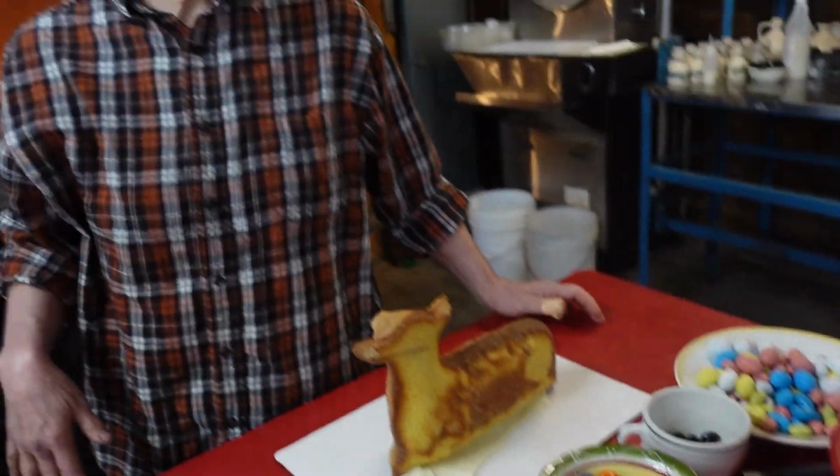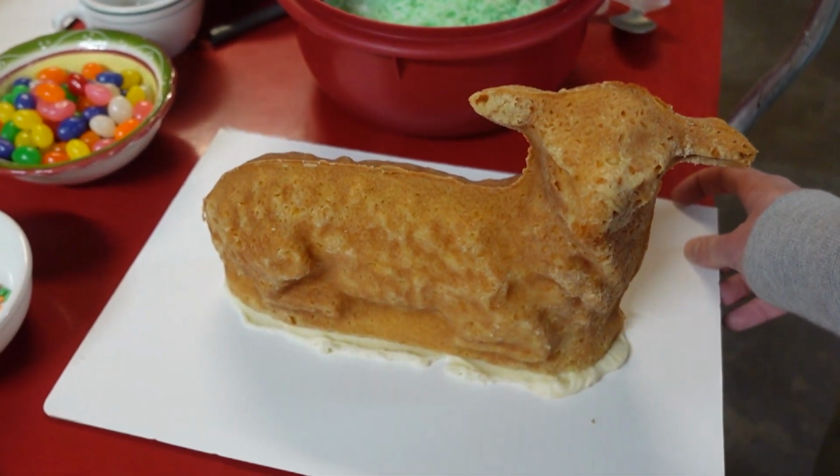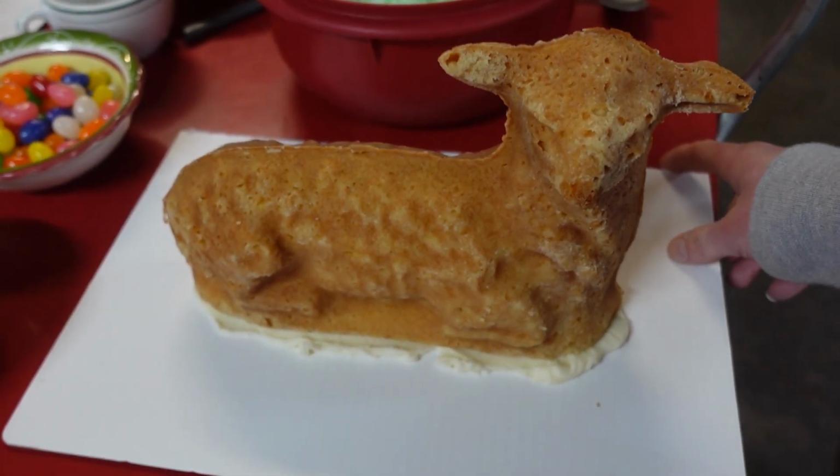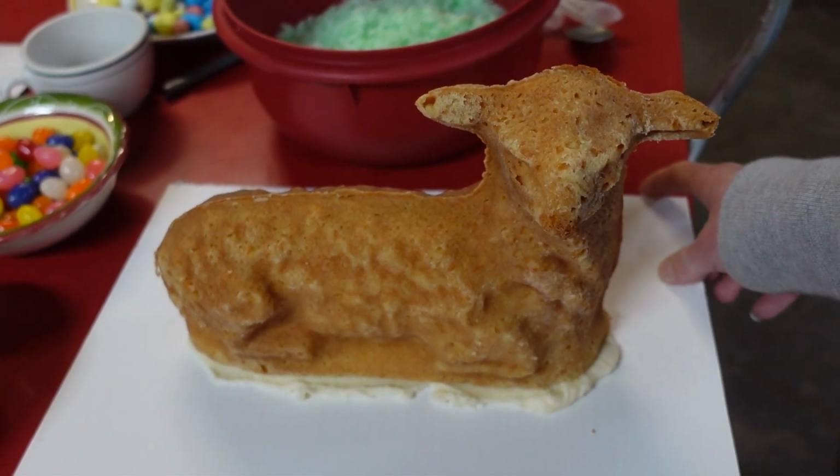They all have different moods. Is that what it is? Depending on how you decorate them. So this is just the cake plain by itself. It doesn't look like much until you decorate it, but you can obviously tell that it's a lamb.